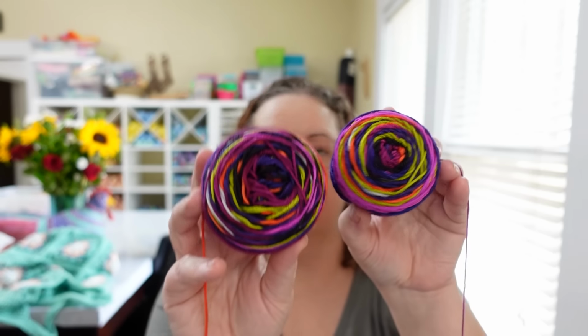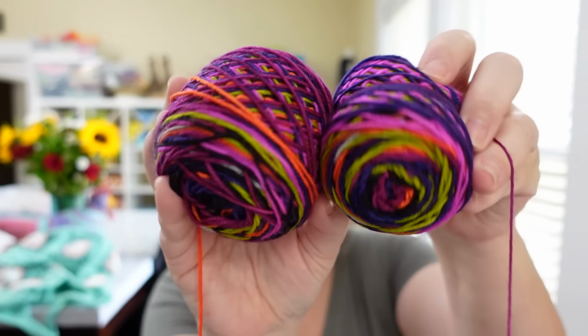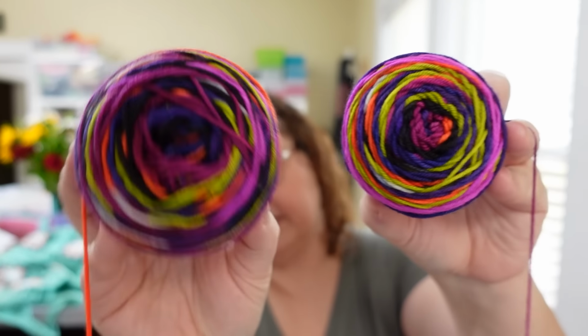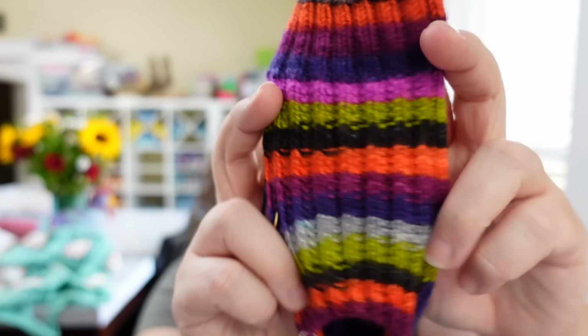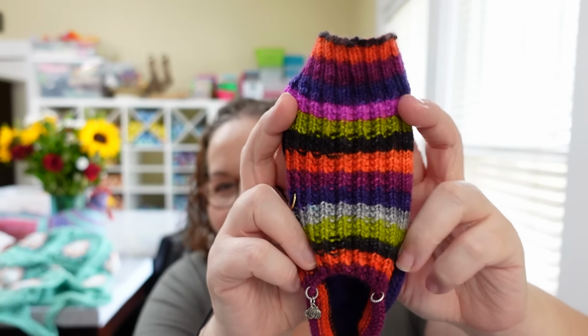So what I did was I split the skein into 2. Isn't it cute? I split the skein into 2 because I wanted to do 2 socks at a time. But I got so excited about the colorway that I just kept going with the first sock. But I actually did start the second one. I'll show you in a second. So this is what I have so far. Isn't this such a fun color?